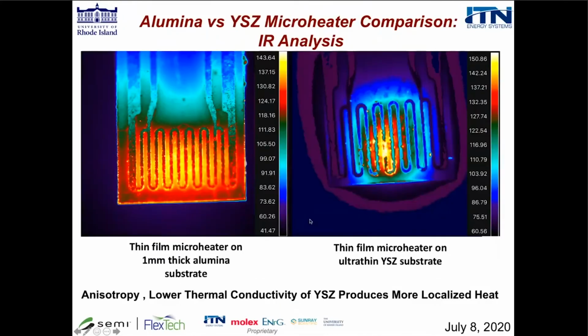So the idea to make this truly portable meant that we had to start at the sensor elements and reduce the thermal mass. The aluminum oxide original sensor was 1 millimeter thick. And because of one of our partners, Energy, that you see down here, they were able to supply us with 40 micron thick YSZ, versus 1,000 microns on the left. And so the heating was much more local, the power requirements were substantially reduced, and the temperature of the catalyst was very specific because you didn't get a lot of thermal dumping into the substrate, spreading out the heat effect and having a distributed heat effect.